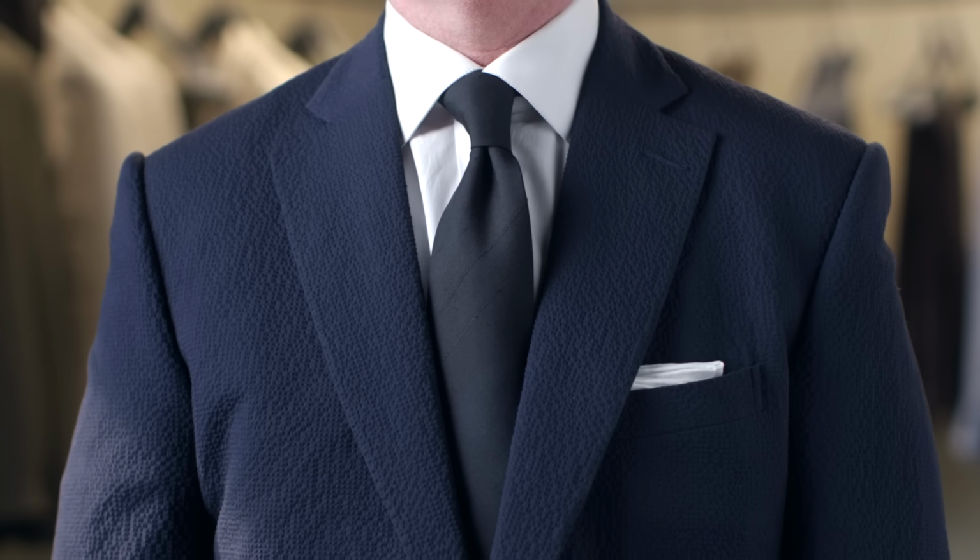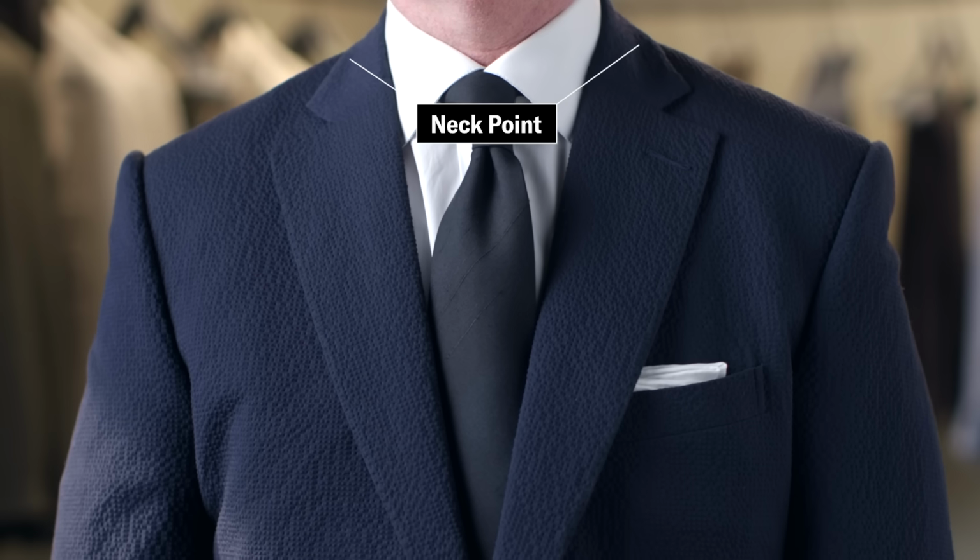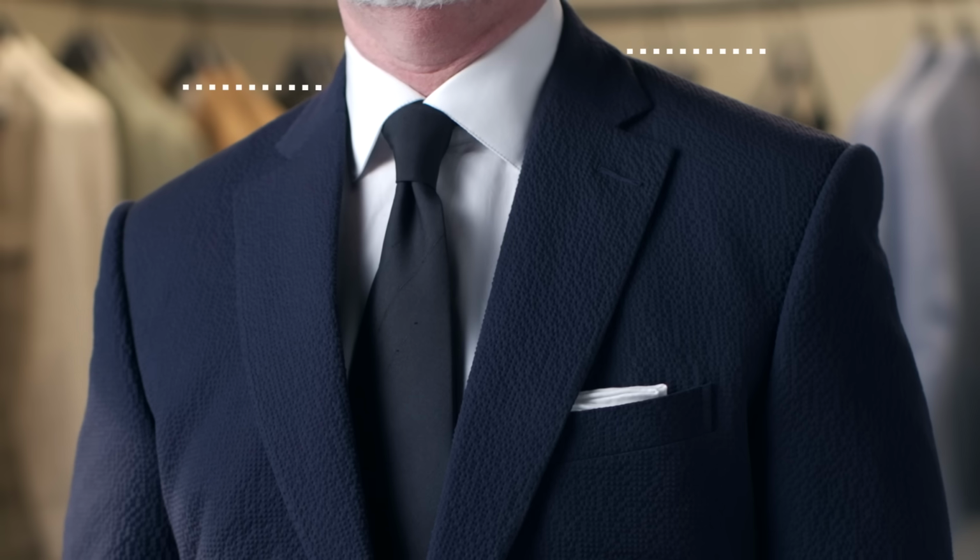A good tailor will actually go a step beyond that. They won't just be looking at the angle of the shoulders at the ends, they'll be looking at the top of the shoulders, which is what we call the neck point. Sometimes people have one neck point that is lower than the other. What you'll find in this case is the whole panel of the jacket will follow the neck point and the whole jacket will sit a little lower on one side than the other.